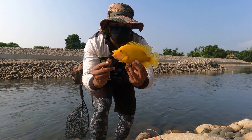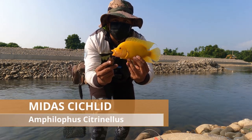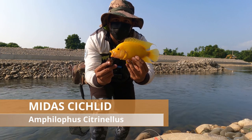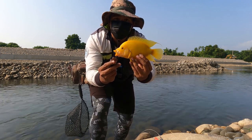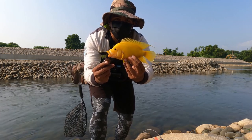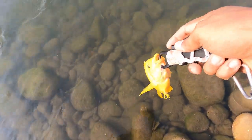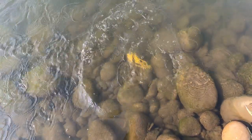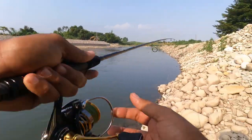Yeah guys, there we go. A beautiful little Midas cichlid. Very, very yellow. I've only caught it once before and then it was an unknown species to me. But yeah, so you go on and so you learn. Beautiful little fish, bright colors. Let's get him back. Here we go, little guy. Go along the side.